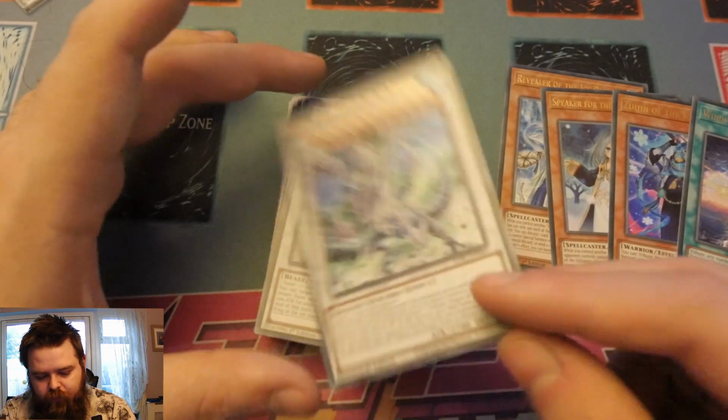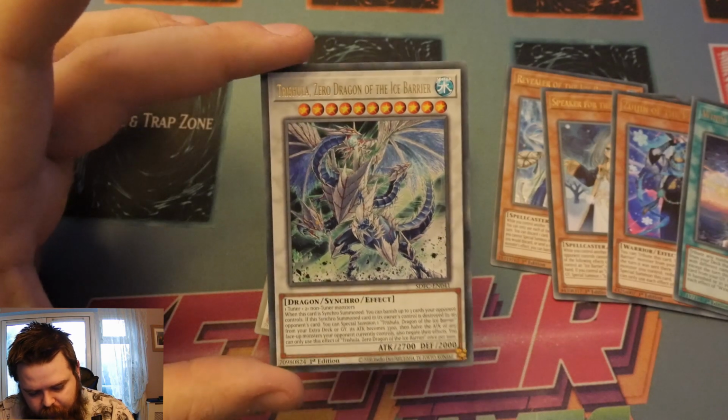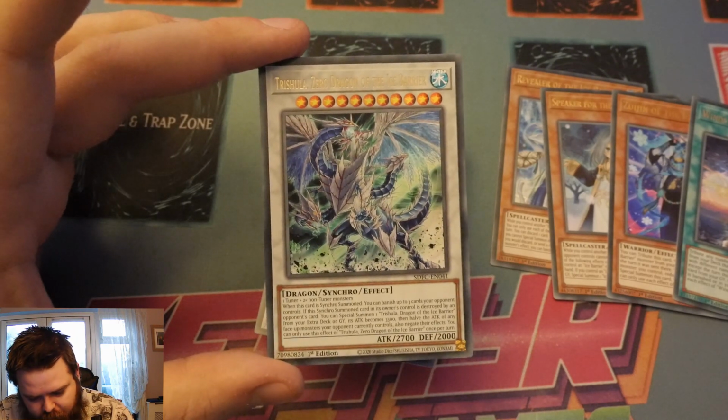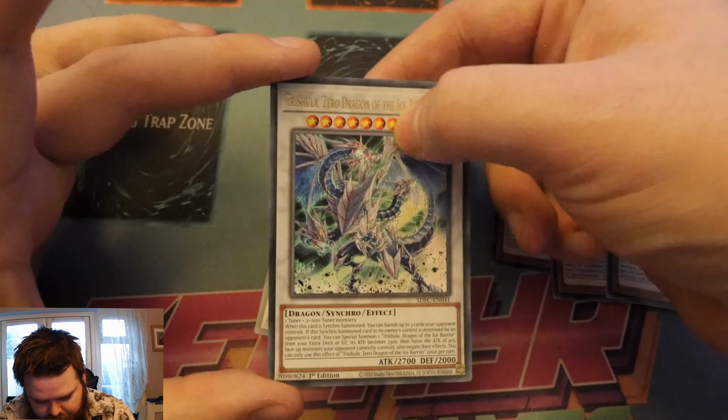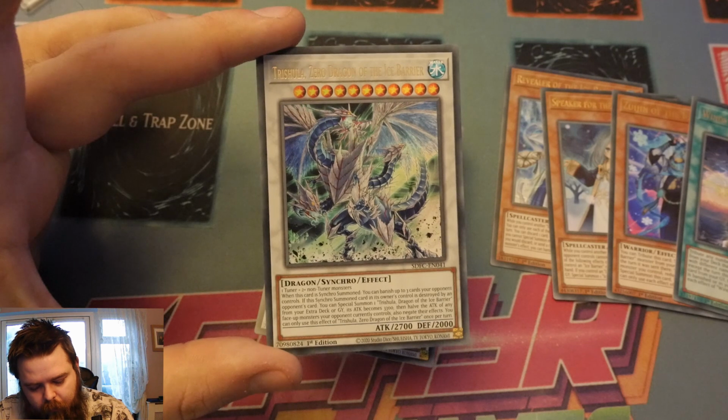The penultimate one, of course, is going to be the brand new Trish. So you've got the Trishula Zero Dragon of the Ice Barrier. Really, really like this card. It is a level 11, I believe. 2, 4, 6, 8, 10, 11. Yep. It requires 1 tuner plus 2 or more non-tuners.